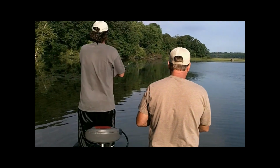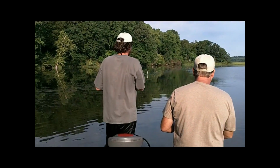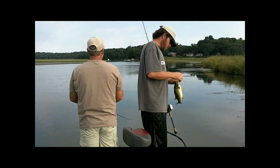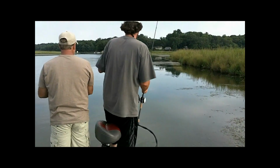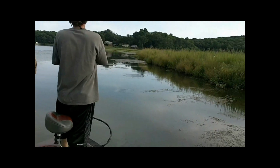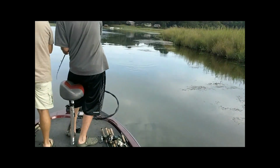Where'd you get that one on, Kurt? What, a white and chartreuse chatterbait? Chartreuse. Yeah. On a chatterbait again, huh? Keepers, but not anything that's going to win. We know where to go and catch 2-pounders. I'm just hoping to stumble across the big ones. So far, I got that one nice one in the back. Oh, another one just hit me right there. Another small one.